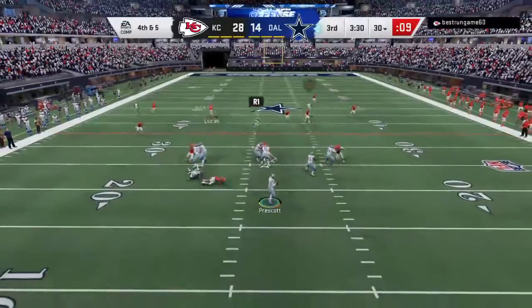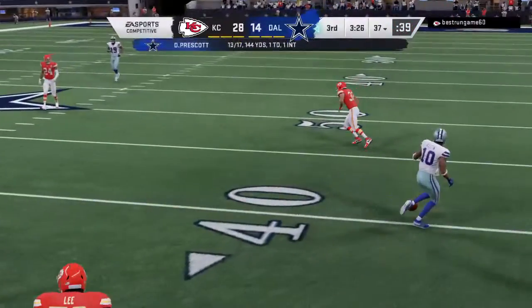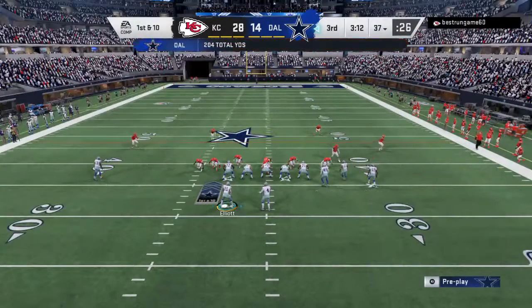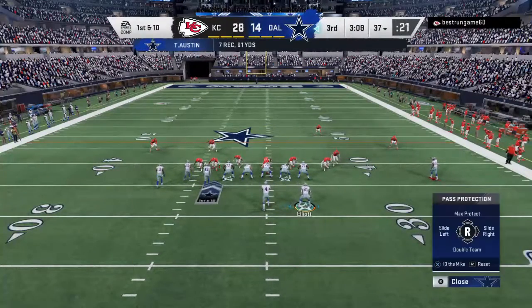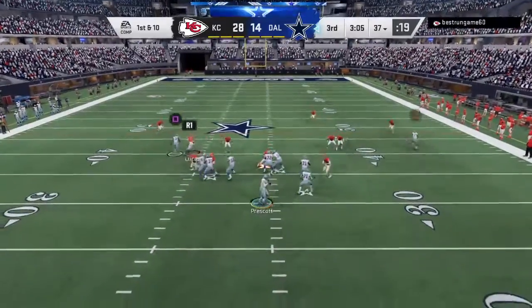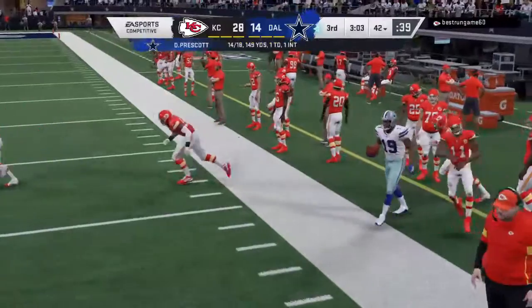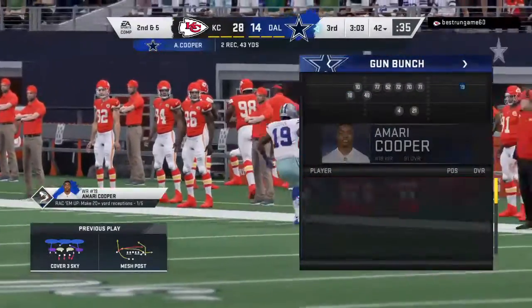On fourth, they do snap it to Prescott. He's going to find his man. That's Tavon Austin. And the drive stays in motion with a nice 8-yard pickup on fourth. Prescott on first down. Looking for Cooper. That's complete. And he'll be out of bounds after getting this one across the 40. 5 yards on the catch there.